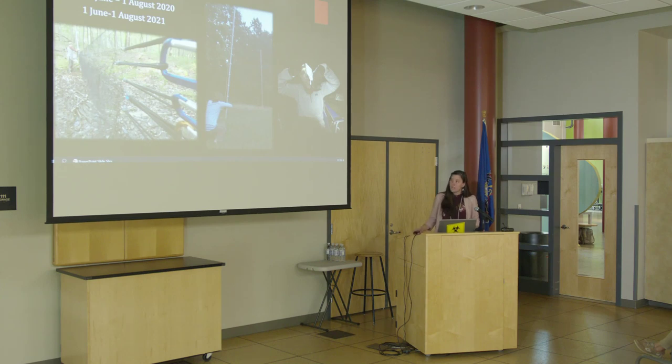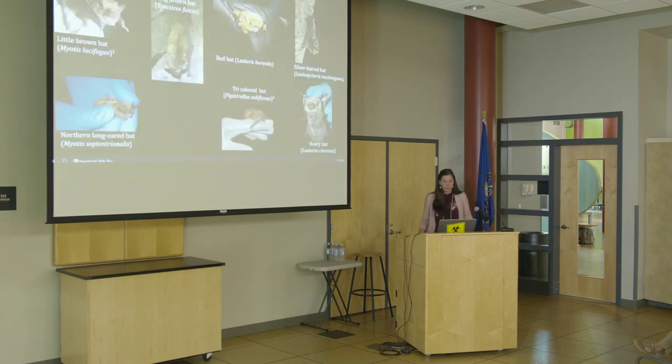Some of the potential detections I could expect include our primarily cave-dwelling species in Pennsylvania: the little brown bat, the big brown bat, and the northern long-eared bat. I was part of a study recently where we were tracking these northern long-eared bats. You can see the antenna coming out of the back. We glued a little GPS tracker on the back of these bats and followed them to their day roost sites. So these are our primary cave-dwelling bats here in Pennsylvania.